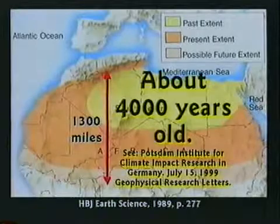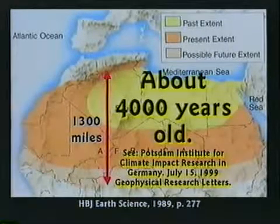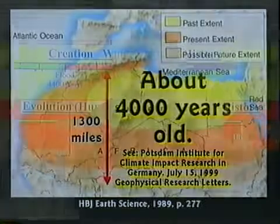Actually, now with satellites, they can fly over and look down and see where old rivers used to be. Riverbeds all over the Sahara. Used to be a lush tropical forest. Sahara Desert's about 4,000 years old.